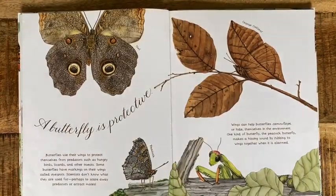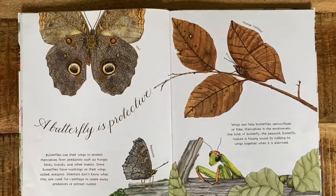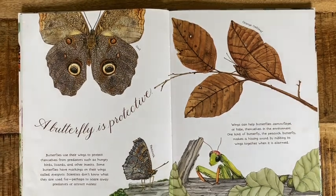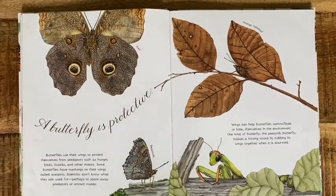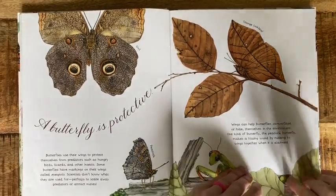A butterfly is protective. Butterflies use their wings to protect themselves from predators such as hungry birds, lizards, and other insects. Some butterflies have markings on their wings called eye spots. Scientists don't know what they are used for, perhaps to scare away predators or attract mates. Wings can help butterflies camouflage or hide themselves in the environment. One kind of butterfly, the peacock butterfly, makes a hissing sound by rubbing its wings together when it is alarmed.